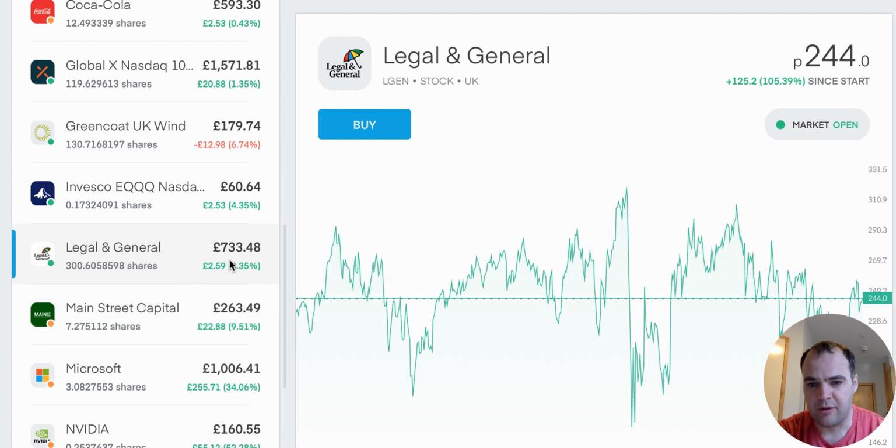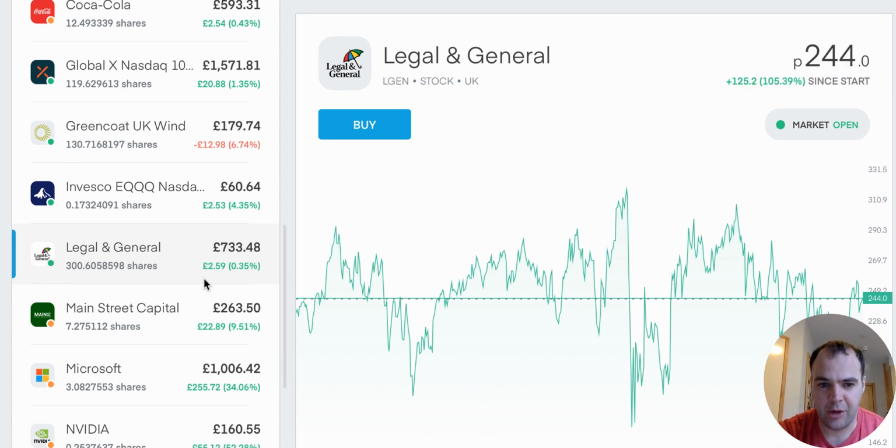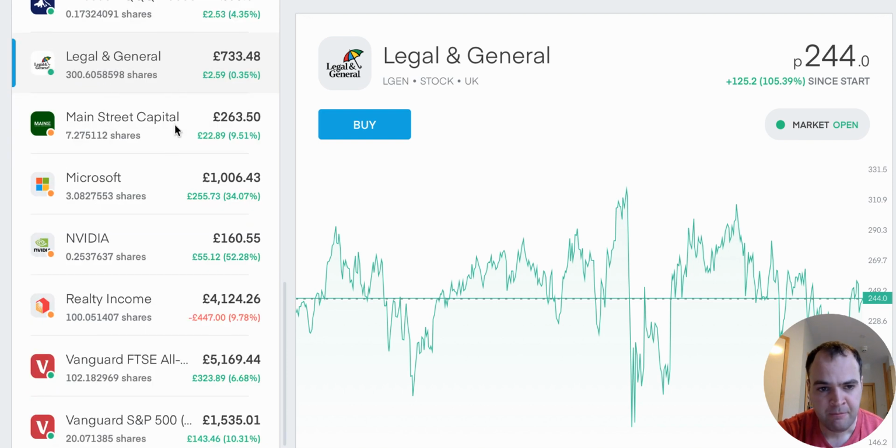If it does go into the red and have a big drop, then I might invest into it again. So if it hits somewhere down here in that bottom figure, then I may put more money into it, and hopefully it jumps back up to here, like the 310 mark. Just depends on how it goes, but I'm happy to hold 300 shares of that.